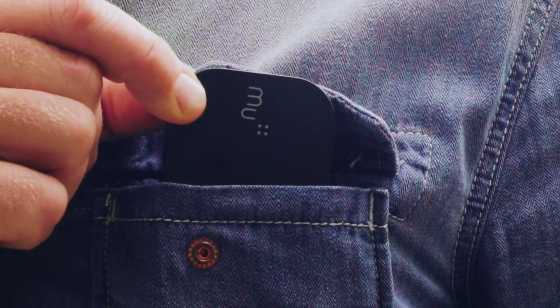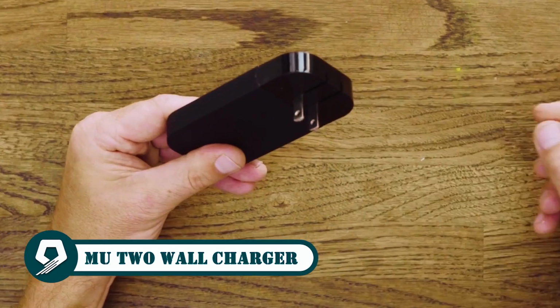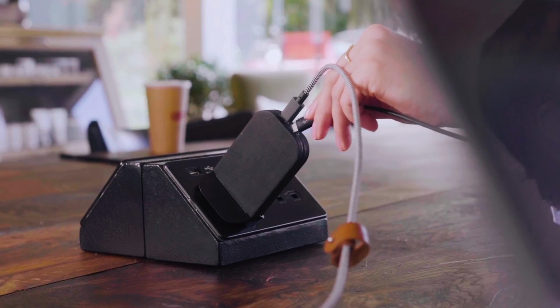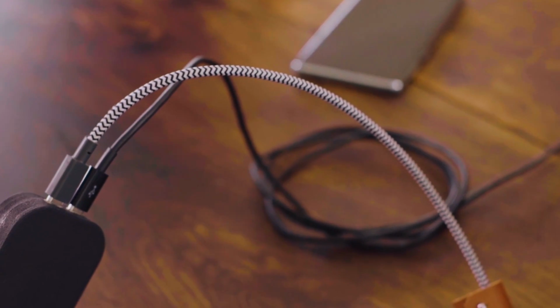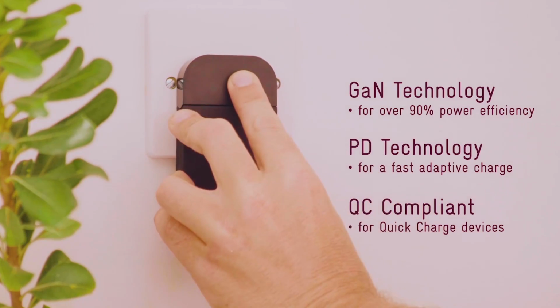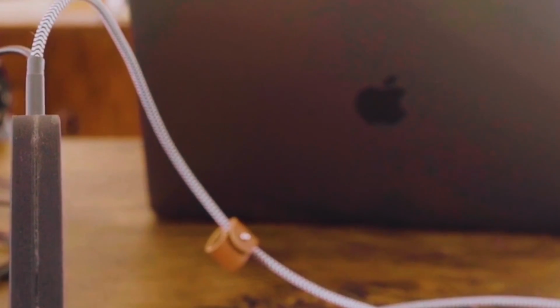In need of a robust and compact charger to fuel all your devices? Your search ends with the Mewtwo wall charger. Equipped with dual USB Type-C ports, this charger has the ability to simultaneously charge Type-C laptops, tablets, and smartphones. The GaN technology ensures high power efficiency, while the power delivery and quick charge technologies offer fast and adaptive charging.